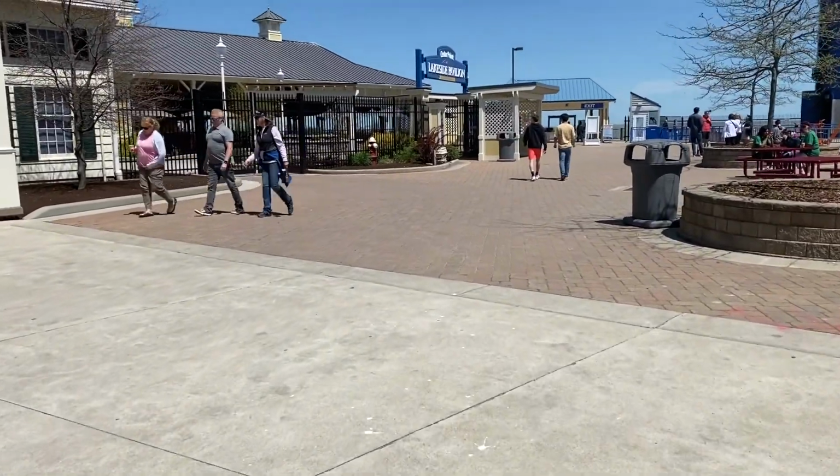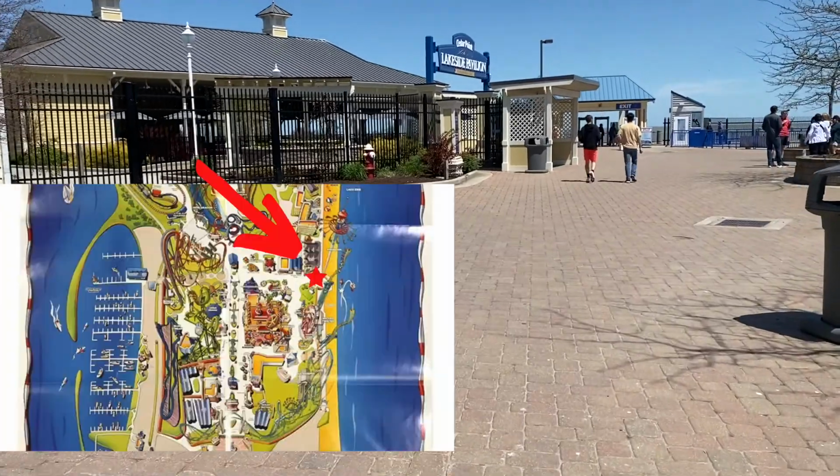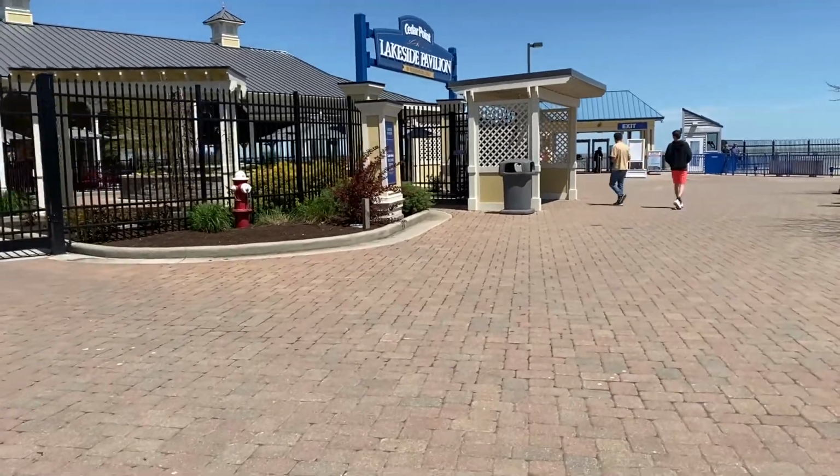There are 3 exits in the park, so this is where we're at on the map. And this is where we are here, and this exit takes you to the hotel and the beach.